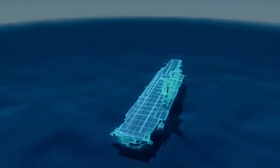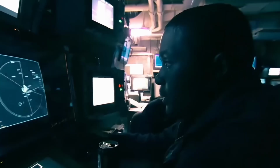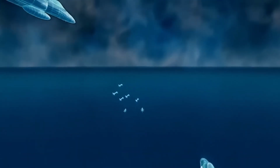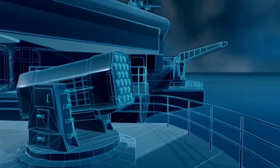However, the massive size of the carrier made it easy to detect. To address this, engineers designed a special long-range radar detection system that scanned the entire sky 24 hours a day. Any approaching threats would be identified, and escort aircraft would be instructed to intercept and eliminate them in the shortest time. Even if enemy aircraft managed to evade detection, the carrier's deck was still protected by heavy anti-aircraft guns, which could accurately destroy any nearby flying objects.